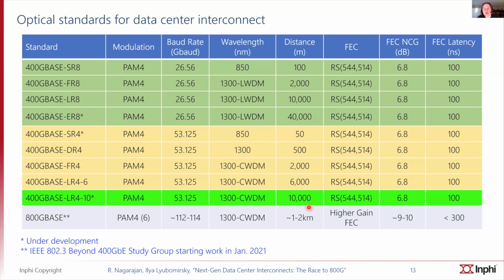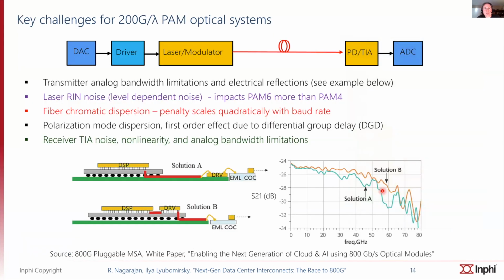So in the next slide, I'd like to go over the key impairments in an optical 200 gig per lambda system. Here I show a little cartoon describing the key components in a PAM4 optical interconnect. The key components are the DAC at the transmitter, the driver, and the laser modulator. We have, of course, the fiber link, and at the receiver, the photodiode, the TIA, and the AFE and ADC. And some of the key impairments that we have to consider are the transmitter analog bandwidth limitations and electrical reflections.